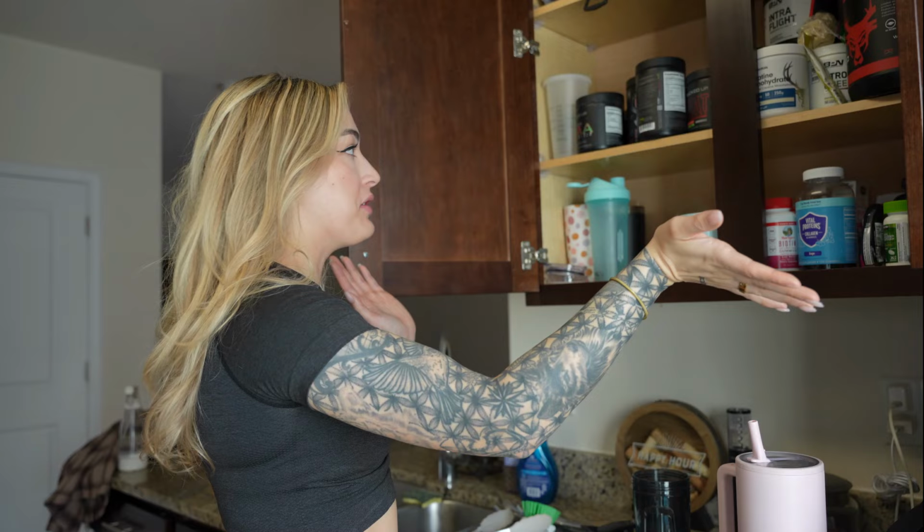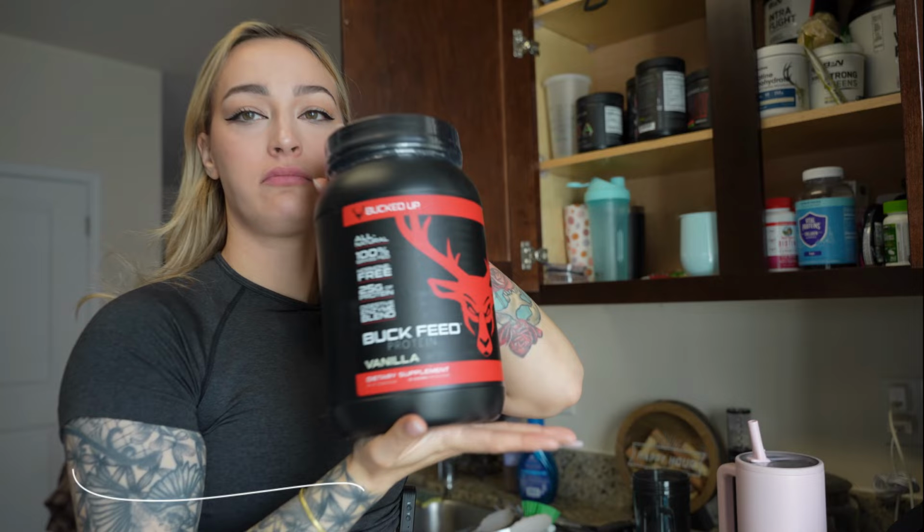My collagen. And then, so, I'm gonna stick with my mouth chewing, okay? I'm not trying to be rude. This is my cabinet for all my protein and all my stuff. But I just recently got vanilla. Excited to try this later. Which I haven't seen it open yet.